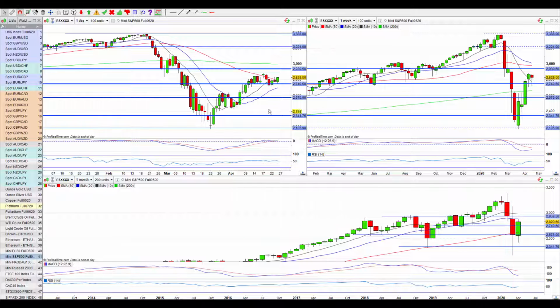All right, so just highlighting the uptrend of the daily, bearish price action here, and this fork in the road on the weekly.